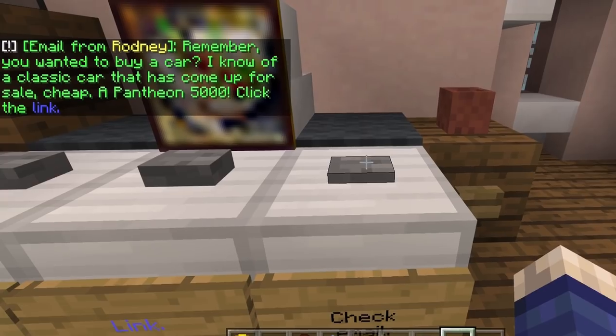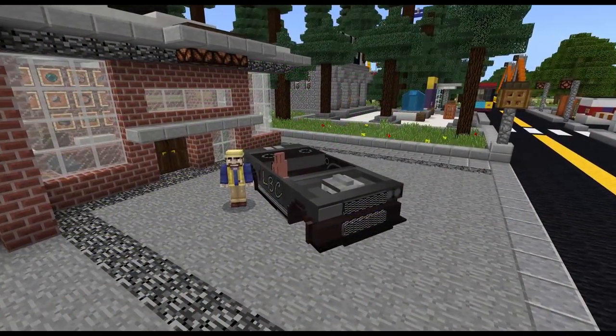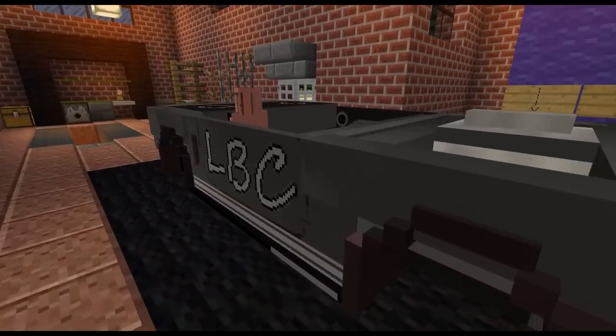One morning I entered a Claylist ad and bought a classic muscle car, my very own Pantheon 5000. Well, she wasn't kidding when she said it needed some work. What a piece of junk.